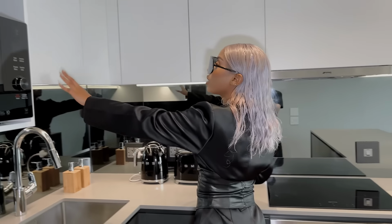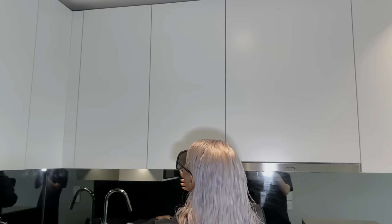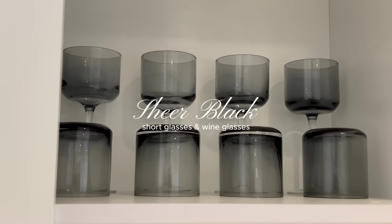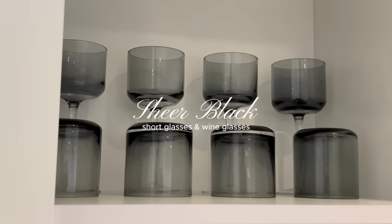And then we have these white kitchen cabinets up here. There's not much going on. And then we have these lovely black glasses, which I'm obsessed with. So aesthetic, and it just matches the whole kitchen overall. And then of course we have our Smeg toaster and kettle, and of course they're black because, I mean, if they're not black, then what are we doing?